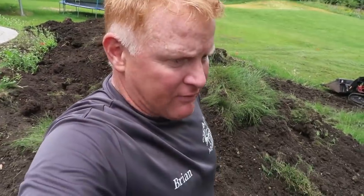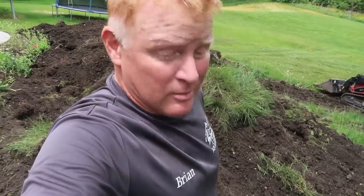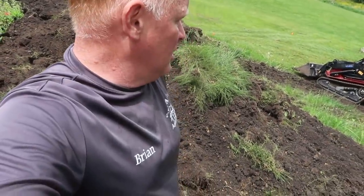Well, it's lunchtime. We've gotten a ton done for the three of us. 30 aqua blocks in. We're gonna backfill everything after lunch, and then we're actually gonna start setting some boulders. So we're moving along pretty good in the pond world, I think we like to say. Almost there.